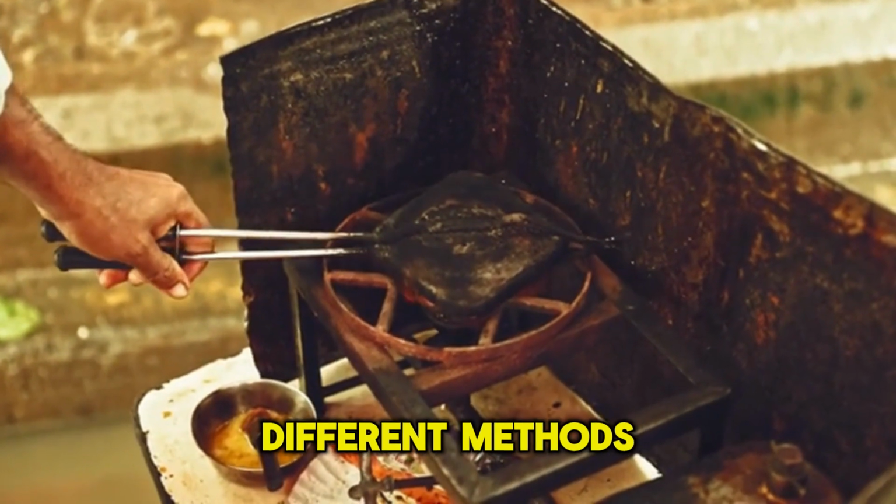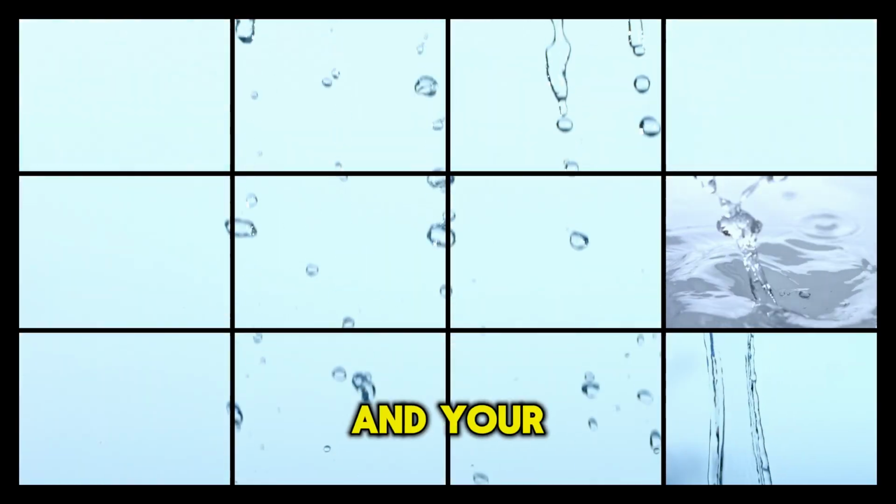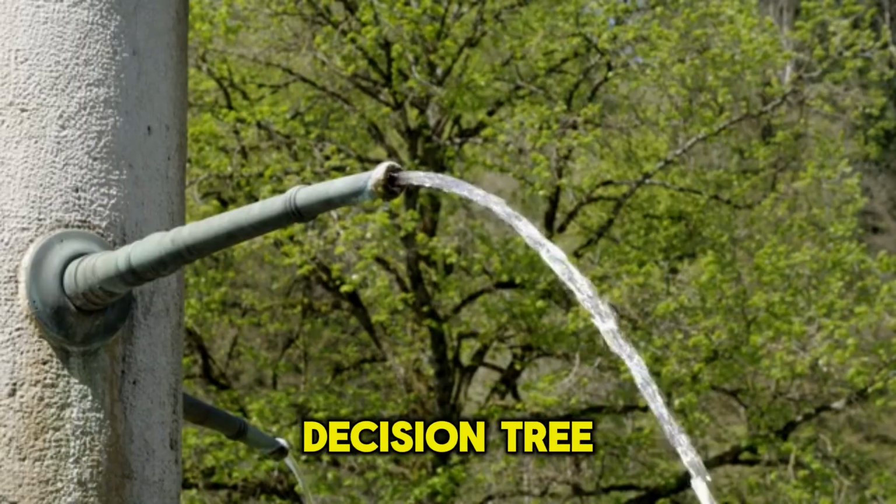So you've got 8 different methods. Which one do you actually use? The answer depends on your water source and your situation. Let me break down the decision tree.